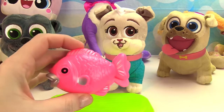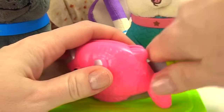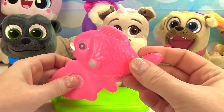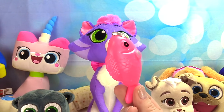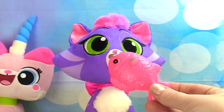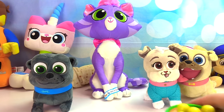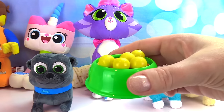And the last thing we have is fish. This fish has been cooked, and there are no bones in it. Do you think this is safe for Hissy to eat? Yes, yes, yes! You're right, kitty cats love fish, and if it's cooked and you don't have any bones in there, it's safe for them to eat. Meow, meow! Yummy! But the safest thing for kitty cats to eat is food made especially for kitty cats.